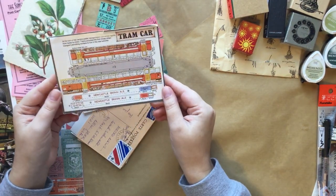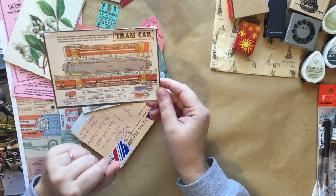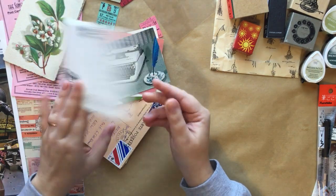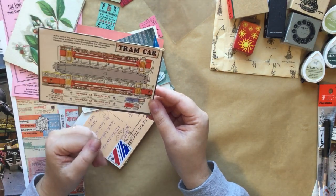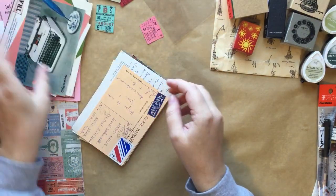And then this one is an old tram car with the Newcastle Brown Ale advertisement on it, so I thought that was cool. I think you're meant to cut these out and make it, but I just like the look of it, so I kept it just for the look.